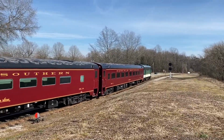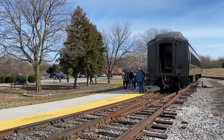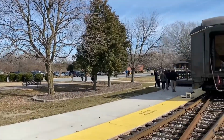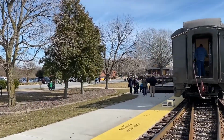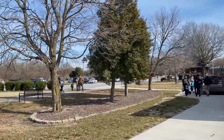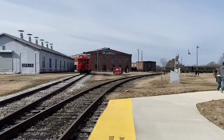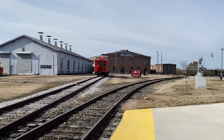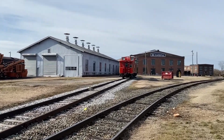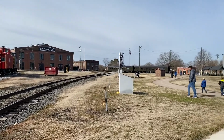All right, let's get started and have a walk around town. And this is the back of the train right here. People are getting off, getting organized. A lot of them going back to their cars, and some of them are going up this way toward the museum. You can see the buildings up ahead there. Old caboose right there. I wish the train still had a caboose on the end. Got a little train crossing up here.